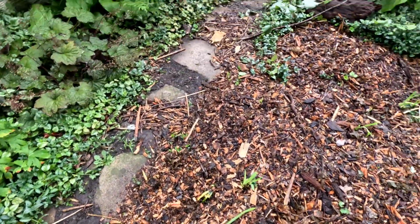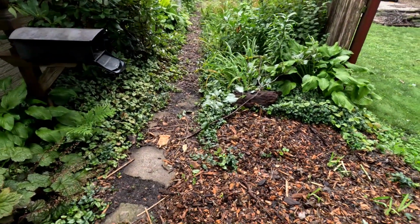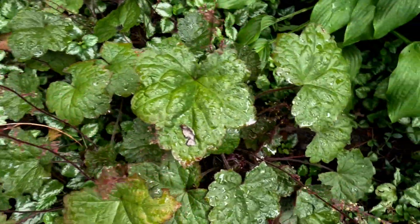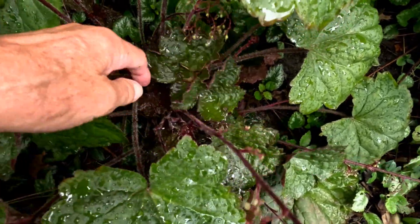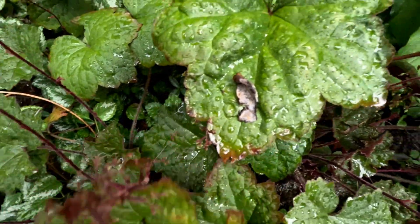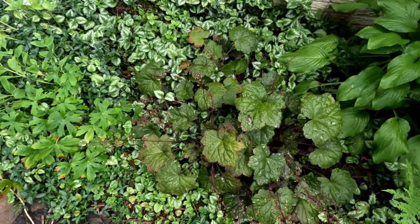I ordered some English bluebells from Brecks, and this is a coral bell that's been here for several years. It just keeps dividing into more and more crowns. Look, there's two right here. There's more. And it just keeps getting bigger and bigger. And I think I'm just going to leave it there too.